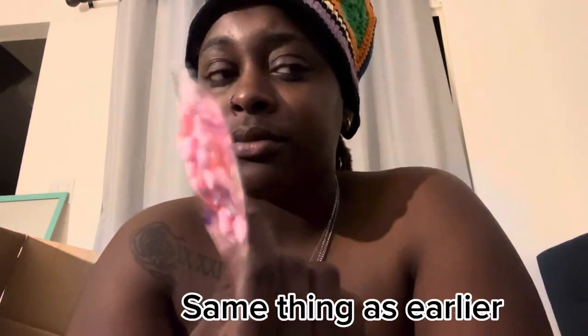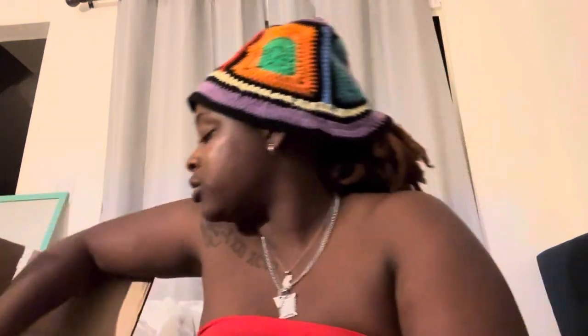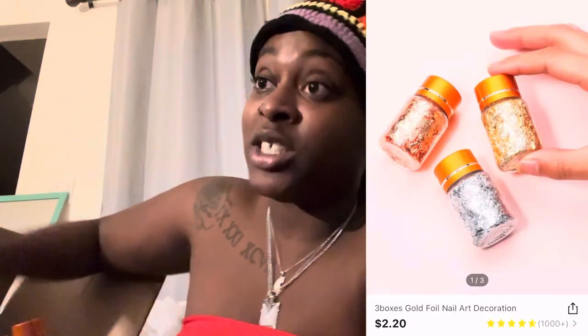We got some of these. This right here is the same thing as that. They come in handy when you want to do a holographic look. So if you want to do a gold look, a holographic look, or a silver look, it comes in handy for all that. Okay, so next item and the final item, which I'm really excited for because you can do a lot with that.